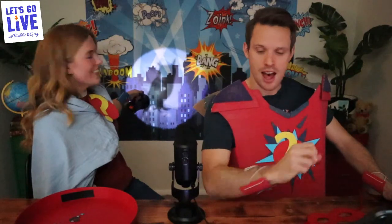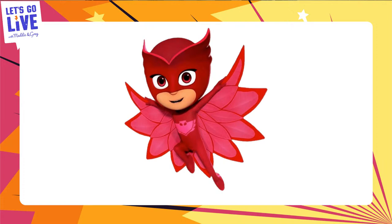This hero can see in the dark, also see things far away, and when they fly, they create big, powerful gusts of wind, and they shoot feathers out from their wings. There's a clue, nice clue. This is indeed Owlette. It's an owl, and this is Owlette again from PJ Masks.